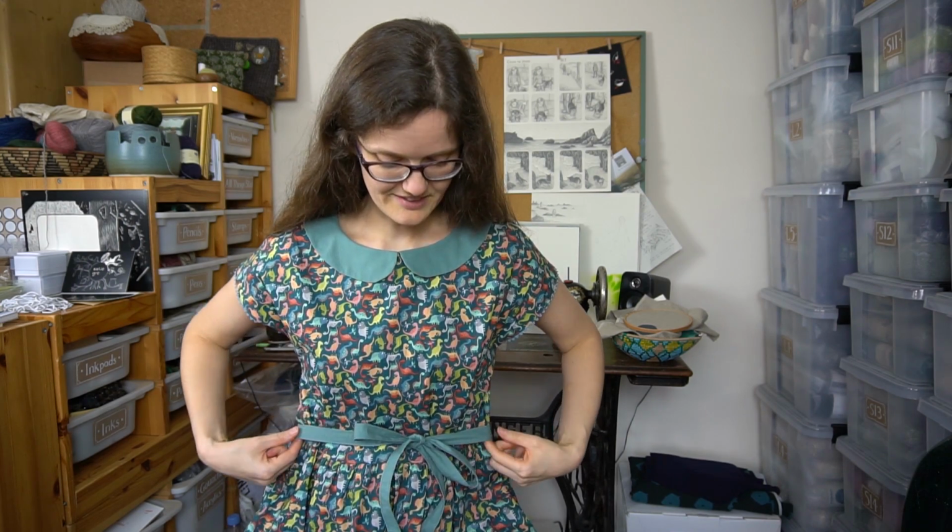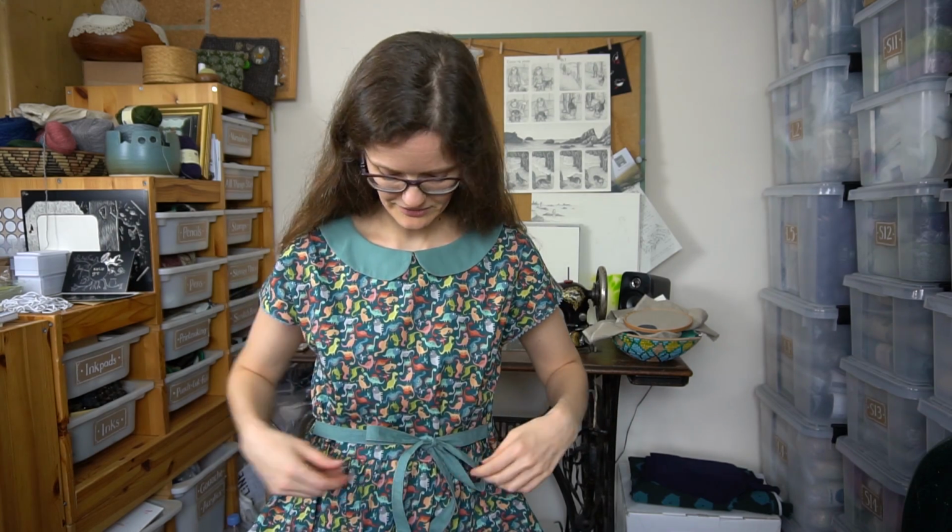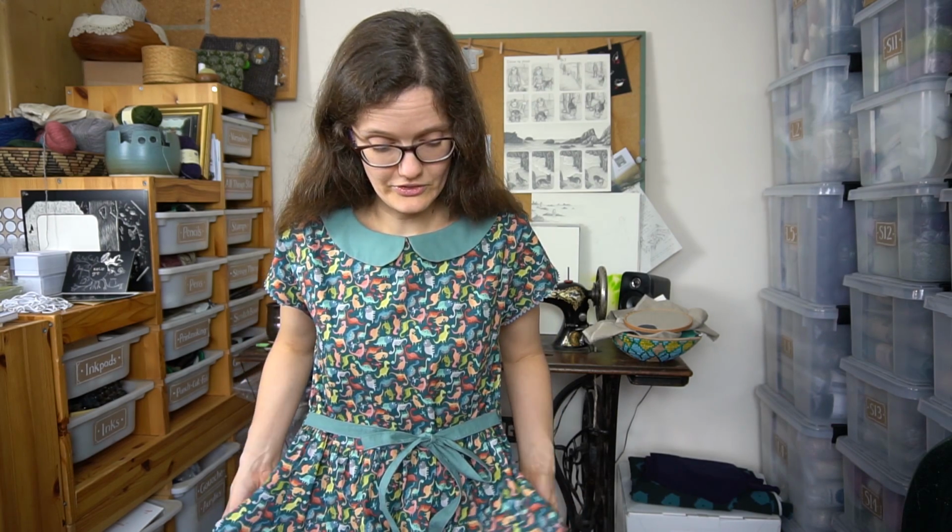So I drafted a Peter Pan collar using this contrasting fabric. I also used it to make a waist tie, which isn't part of the pattern. I just cut some long strips, sewed them, flipped them inside out and fixed them into the side seam. I dropped the waist. Again, this is a pattern with an empire waistline, so I lowered it to sit at my natural waist. I put pockets in because what's the point of a dress without pockets?